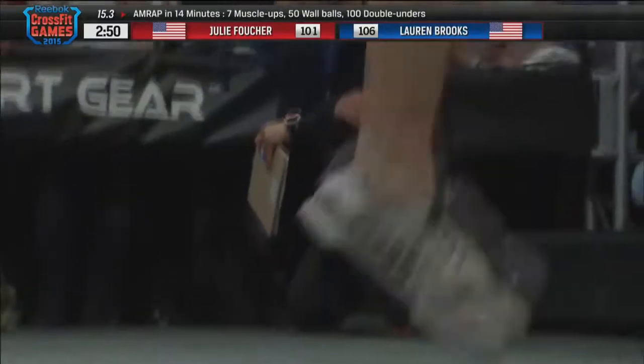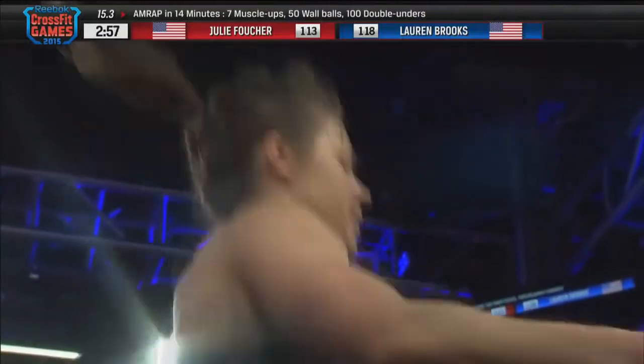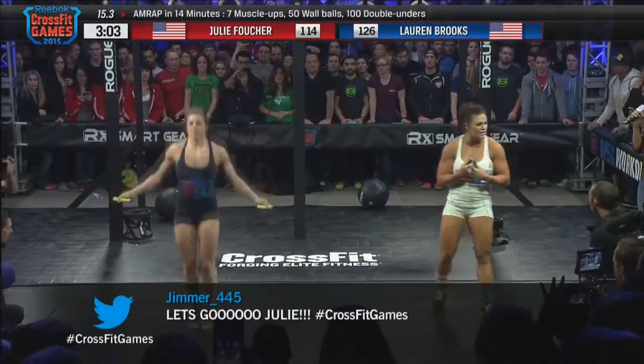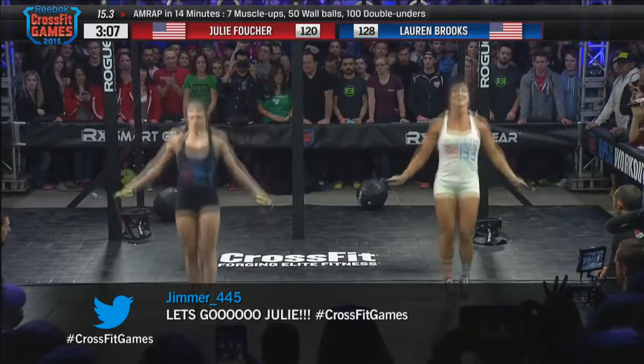Lauren Brooks has taken the lead here in the first round. And not at all what we expected. Looking at Lauren, she just looks so relaxed and composed. We all know that once you get into the rhythm of tripping up, it's so hard to mentally get that out of your head. And Lauren took a deliberate break there, asking her judge where she's at. She looks very well composed here.